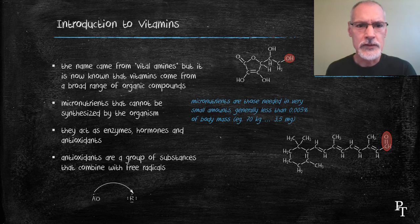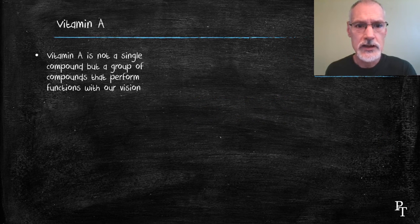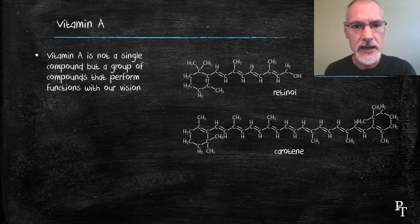Let's take a little bit more of a look at vitamin A. Vitamin A is not one single molecule, but rather a group of molecules that perform a similar function. In that case, they aid in our vision. Here's a look at a couple of them, retinol and carotene. You'll notice the similarity in that they both contain a cyclic hydrocarbon on the left end, as well as numerous alkene groups that carry on a long chain proceeding to the right.